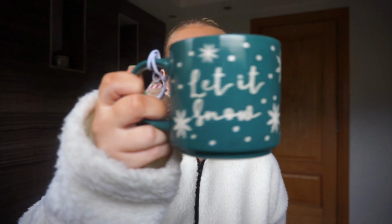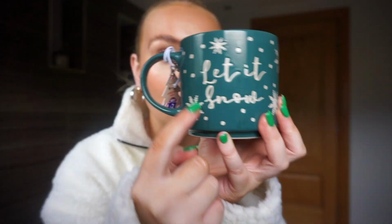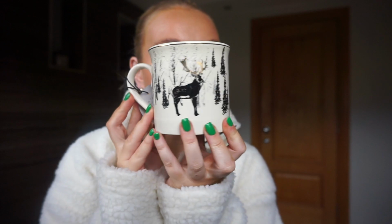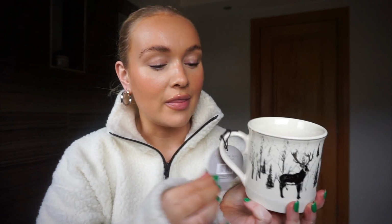Then the final little bits I have to show you are these mugs. So I got two of these, one for me, one for Chris. Everyone loves green right now, but how cute is that? This mug was, I think, £2. Obviously it says let it snow. Imagine a really cute hot chocolate in there. Love it. Also got this one because it really suits the aesthetic and colour scheme of my house. I got Chris one of these, thought this would be nice for me. And this one was £2.50.